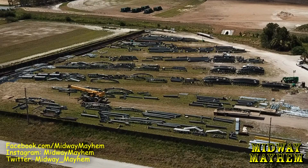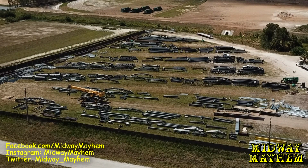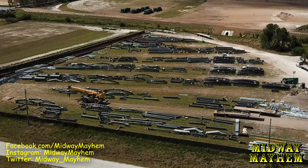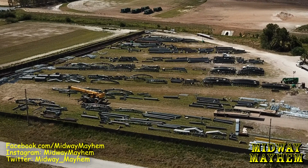That's just about enough talk about what's going on here in the storage lot and with the project. Let's get over to the main construction site and see what's going on.